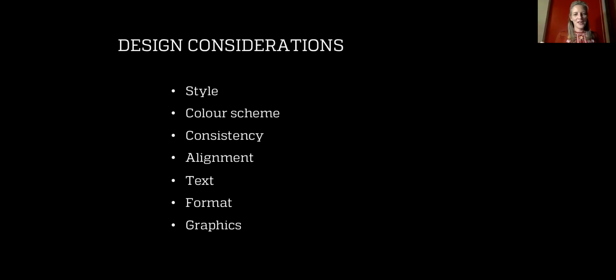Text. Consistency, alignment. Okay, alignment, I've talked about. Text. All right, so I'm a big advocate for adding text to photo books. You do not have to. I'm just giving you my opinion here.